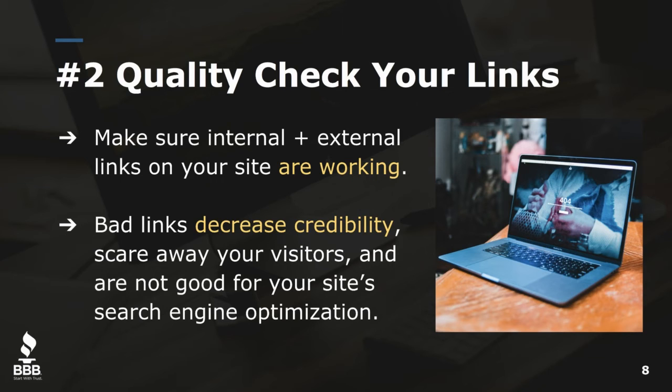And the reason I want to focus on that is because, to me, bad links decrease your credibility. If a visitor or a customer or a lead is going to your website and they start to see bad links or error messages, they immediately might take that message and kind of portray that as your business, that your business can't be trusted. Your business has bad links. What else could be potentially wrong with this business? You don't want to scare away your visitors.